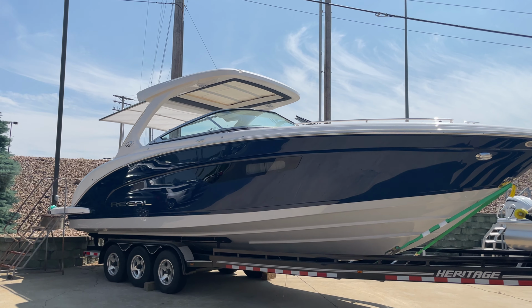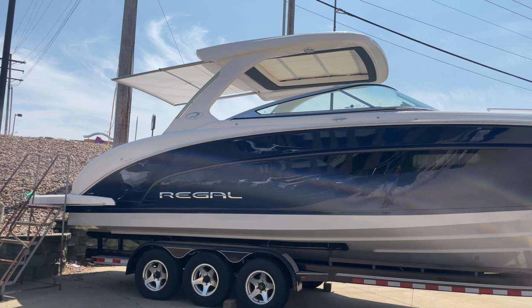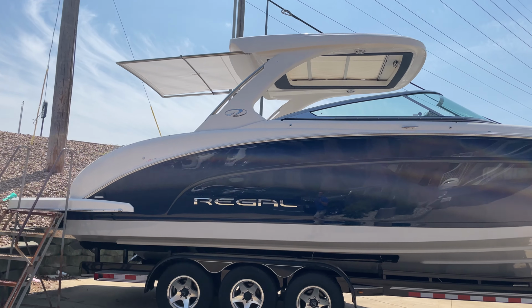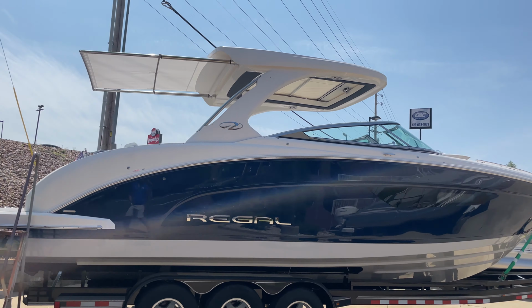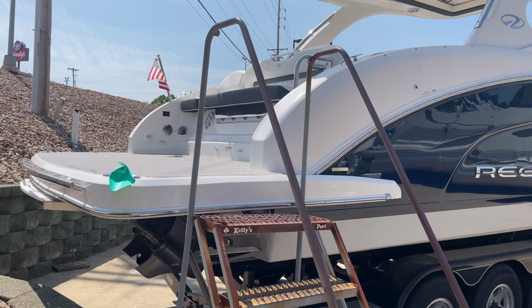Down here at Lake of the Ozarks, this is a Regal 3300 bow rider, tried and true, and this one's in blue. That rhymes, ha ha ha. Guys, we sold a lot of these. The boat looks a heck of a lot bigger out of the water. It's 34 foot 10 inches overall, 10 foot 4 beam, 11,000 pounds. By the time you add all your stuff in it, it's a great, great day boat, pure bow rider here at Lake of the Ozarks, and I'll tell you why.